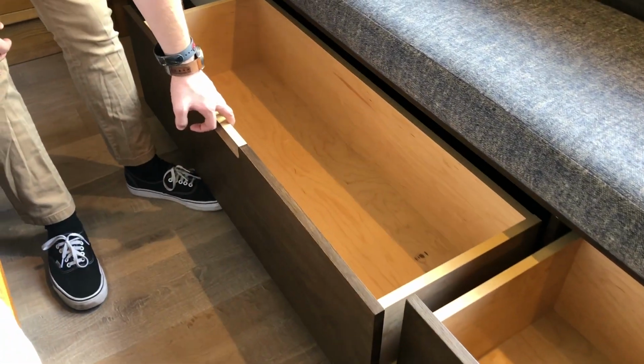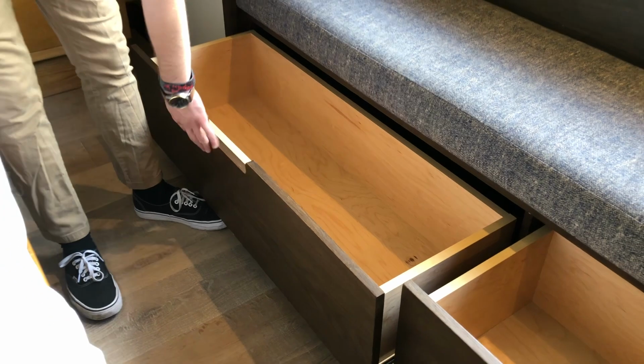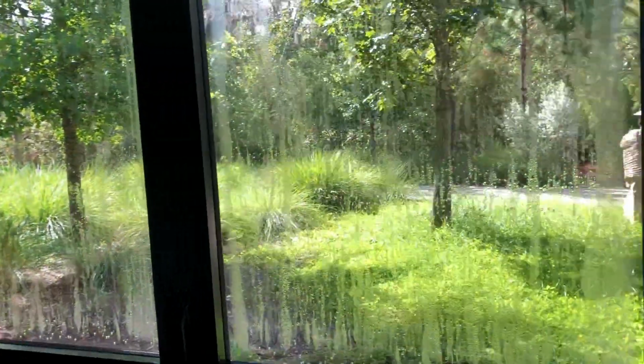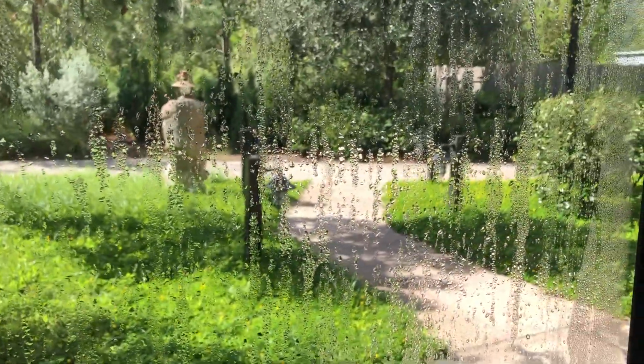Yeah, 2 bench drawers right here. And then you got a nice view outside. Right, this is where it leads into where the front door is to the right here, as you can see, the trail leading up to there.